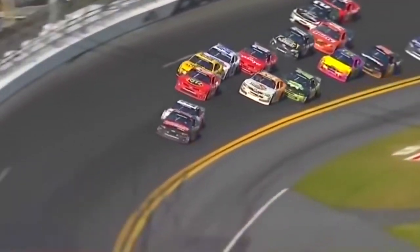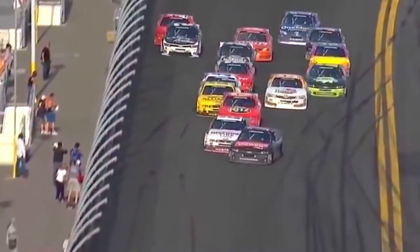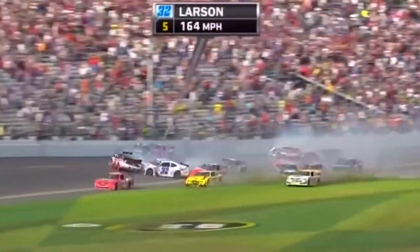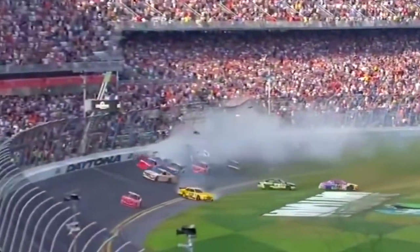Regan Smith 7, Keselowski 22, Stewart 33, and contact! Smith turned around. Tony Stewart is going to win this race. And a terrible crash coming to the finish. This is a big, big wreck. Kyle Larson's car with the front end severely torn off.